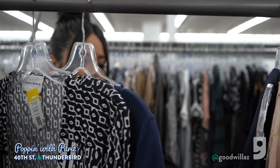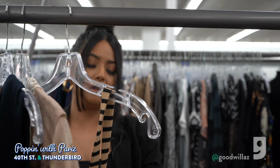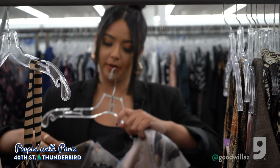There's a little Donna Morgan moment. Tons of fun designers and labels and all that stuff, and you guys can find. Be nice and pick up the hanger and put your stuff away. Don't be lazy, little beans, and put your stuff away, okay?